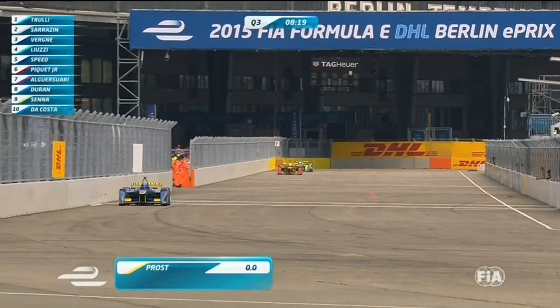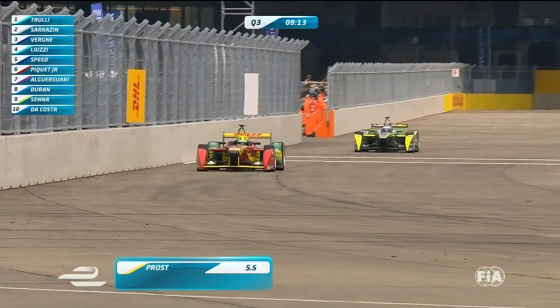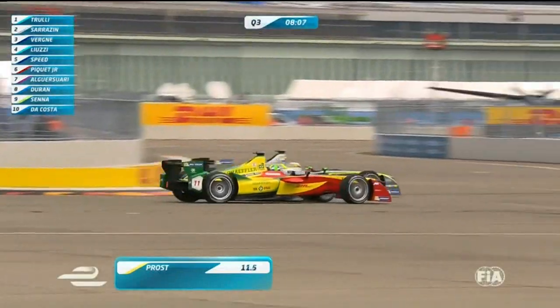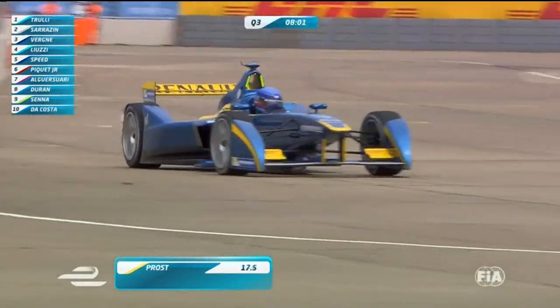Across the line comes Nico Prost, who, like Stefan Sarrazin, actually sits quite high in the car compared to some of the other drivers. Car 3 is under investigation. That's Jaime Alguersuari. Not sure what that's for. Oh, yes, I am. The waving episode. Looks as though de Grassi was just getting out the way.